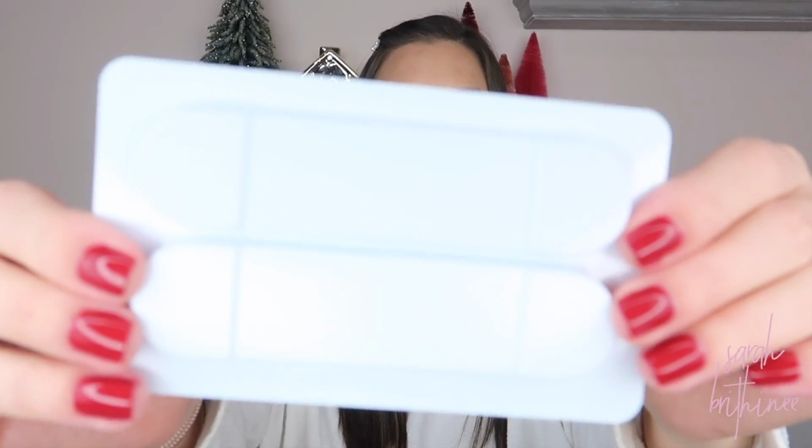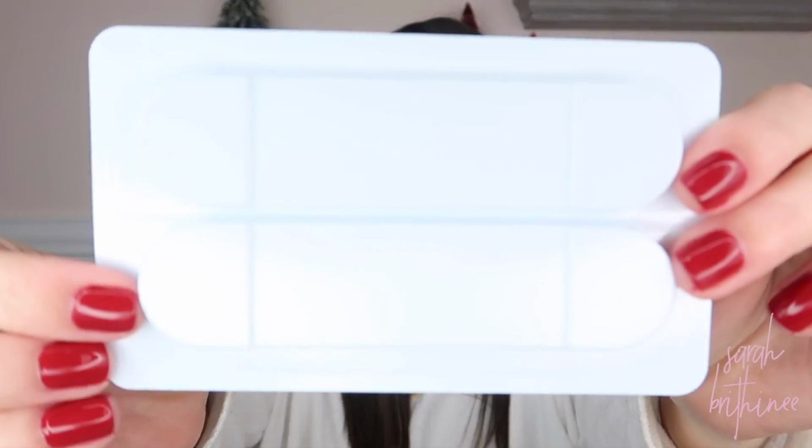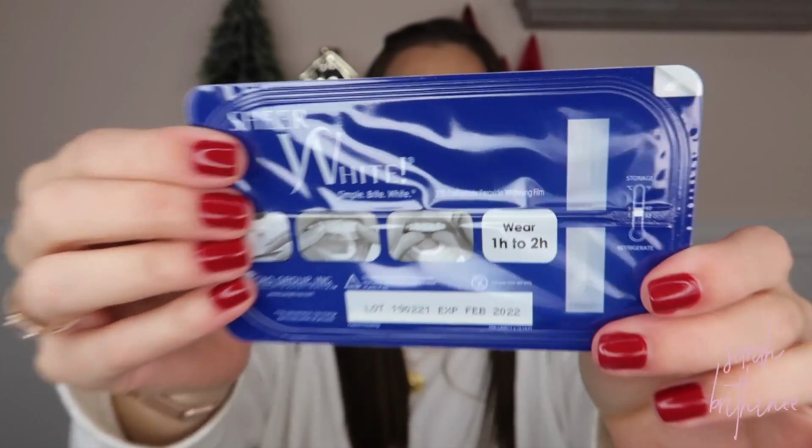It comes in a package of 5, so you're just supposed to do it 5 days. Adam and I are doing it together right now, and so we obviously bought 2 packages so that there were 10 of them. And it just comes like this. So there's 2 strips, one for the top, one for the bottom. And you just put it on, and you do leave it there for, it says an hour to 2 hours.